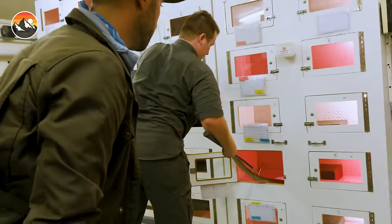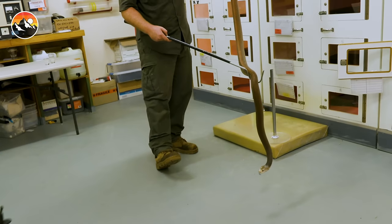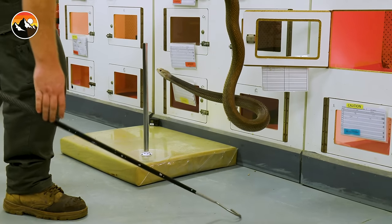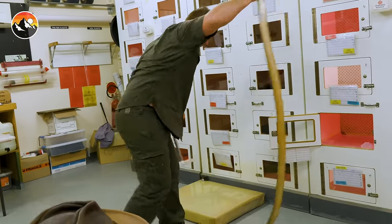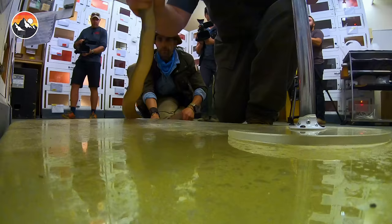Wow, this snake is big too. So normally we cool him down a little bit, so he's a little bit unsure what's happening. But that might work to our advantage. Okay, ready? Yep. Wait. Yep, grab him. Okay, got him.